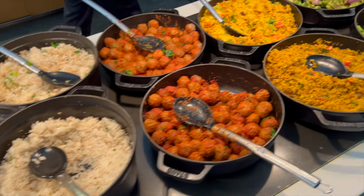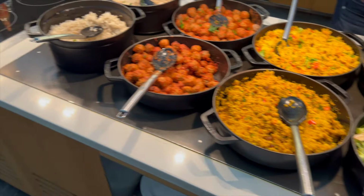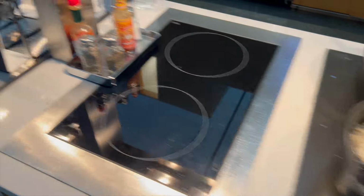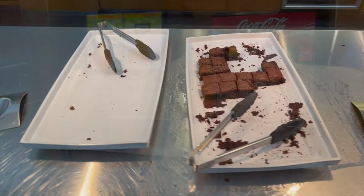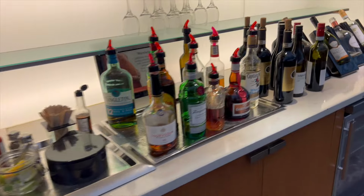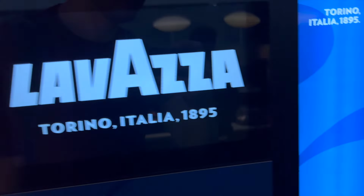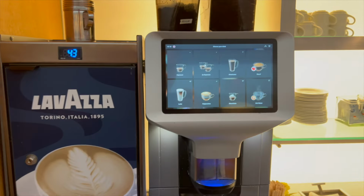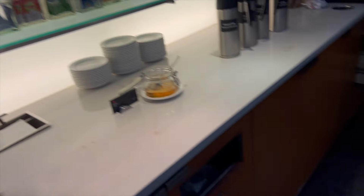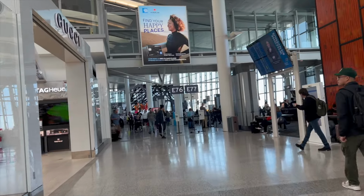The lounge has a buffet with a choice of hot and cold dishes, so you won't starve before your flight. The selection is rather small though. And to wash down those meatballs and brownies, there's also a big selection of drinks. But now it's time to head to the gate.